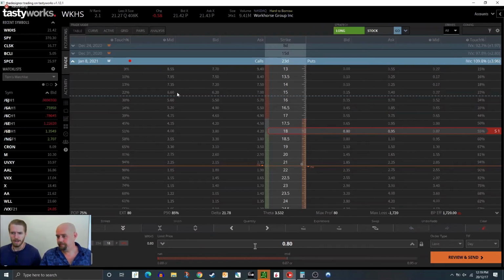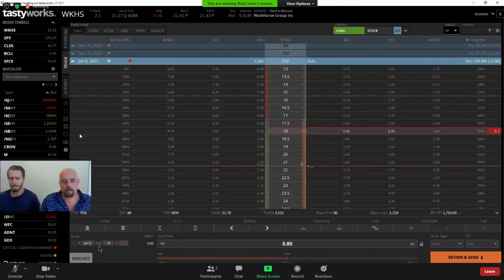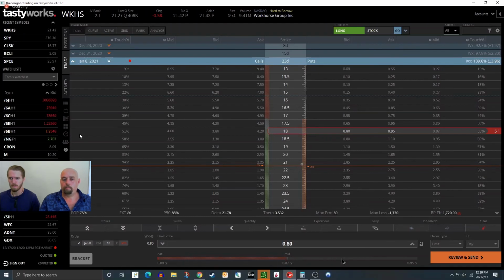How do we put this trade in now? Yep. So I'm just going to double verify everything. Down here it shows the quantity, it says January 8th, it says the number of days available, 23 days left to expiration. You can play with the slider here to change the price, but if you go in at the bid, you have the highest chance of that order getting filled, so most of the time that's what I do.